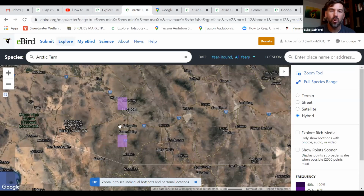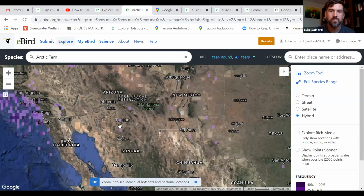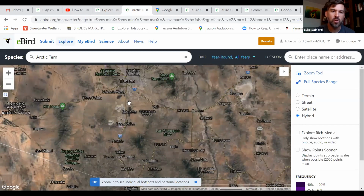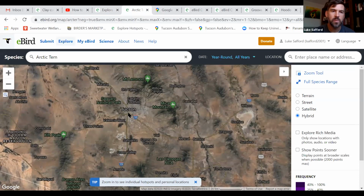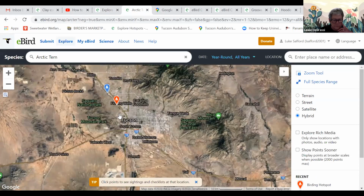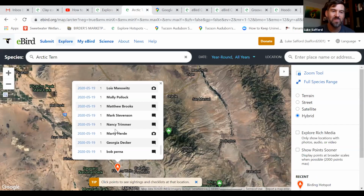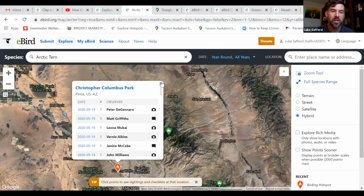So here's all the sightings. I'll pull out a little bit. These are sightings of Arctic Tern year round, all years. You can see there's a couple that had been out in New Mexico or West Texas for some reason. Looks like there was one up here in Arizona at some point, but this is all years. As we scroll in here, it looked like it disappeared. There we go. So here's our Arctic Tern from this year, May 19th. There are a lot of sightings right there. That's just eBird. That doesn't count people who don't eBird.